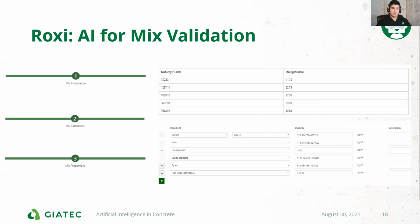So we have the mix information, such as maturity in Celsius hours versus strength in MPa, or also Fahrenheit hours and PSI. So it doesn't matter the system as long as you choose one. The mix calibration, and then the mix proportions. So the mix proportions, Roxi allows us to input cement, water, fine aggregate, coarse aggregate, fly ash, high range water reducer, silica fume, slag. So there's a variety of components that you can add to your mix here to validate your mix.